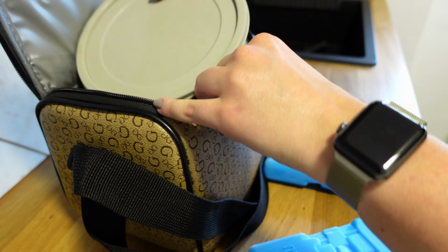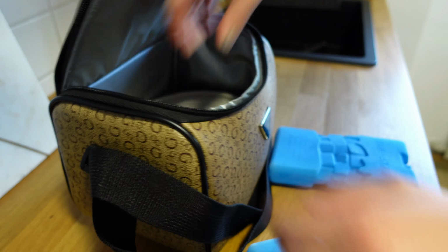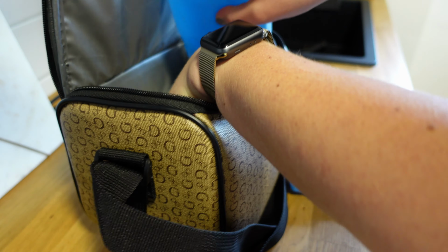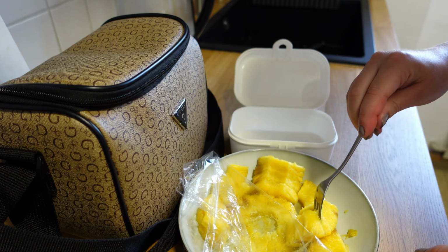I am using my little cool box to put the salad there, and I actually decided to take some pineapple with me, so I'm also putting it there.